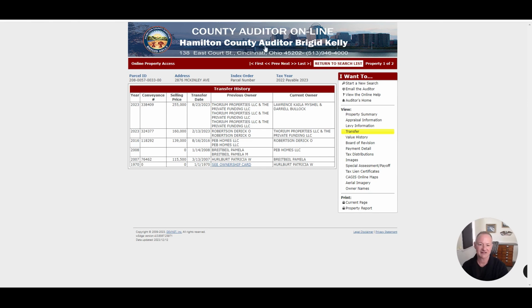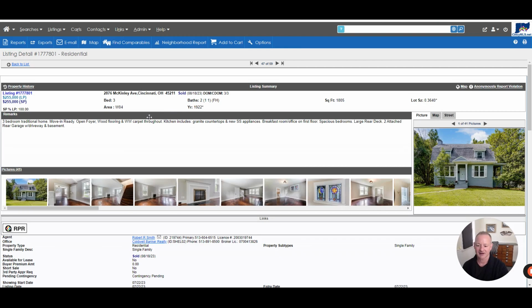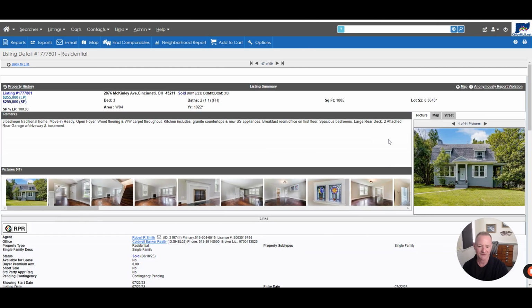So let's see if we can find some pictures on it. I'm going to look here and see if maybe it was on the market before. Because I'm an agent, I can look at the property history. I can see the previous times that it's been listed in the past.